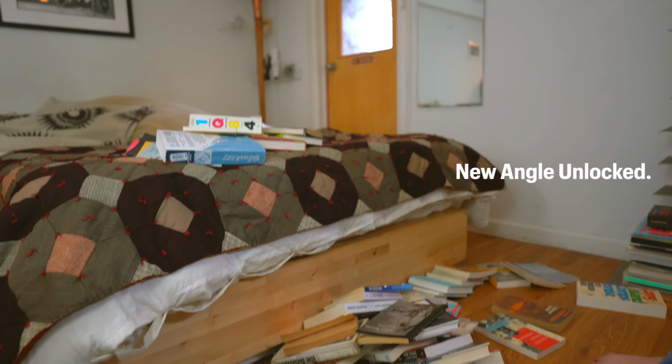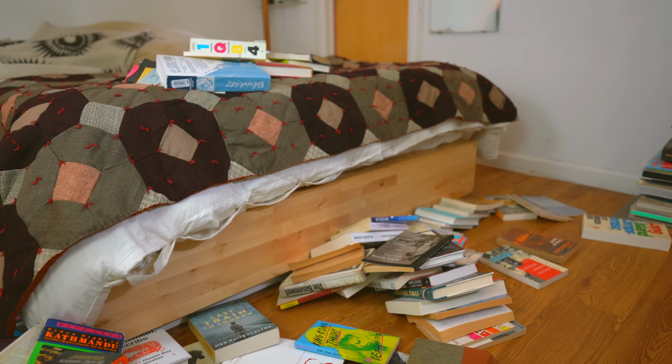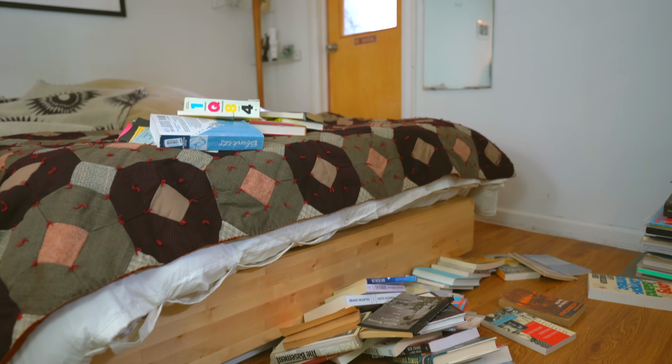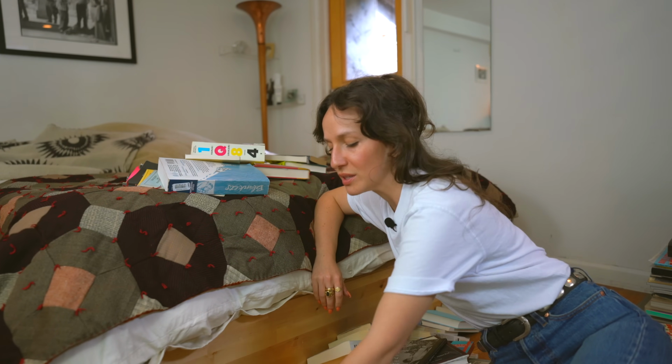Breathe. Oh, look at that. Look at that camera. Oh, not my foot. Come on now. Look at that camera work. Okay, look at that pile. Okay, now let me stop being a silly girl. Let's hope that there's some semblance of continuity here. There's just piles. And that's fine.